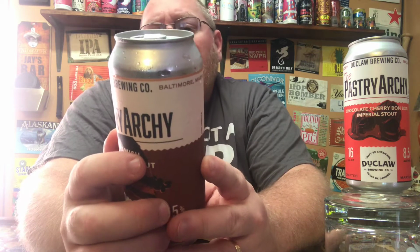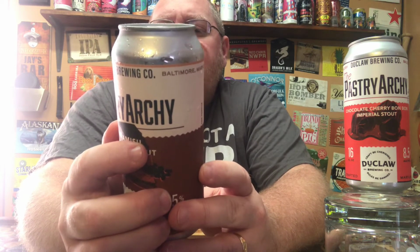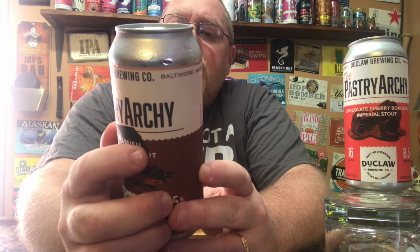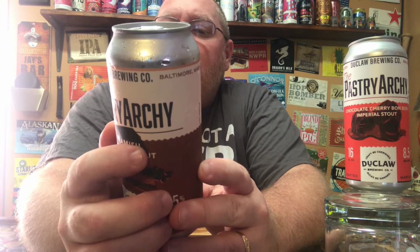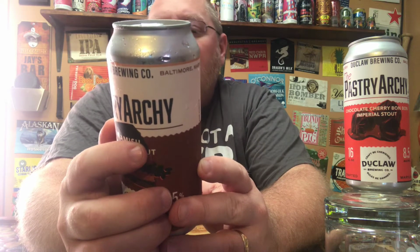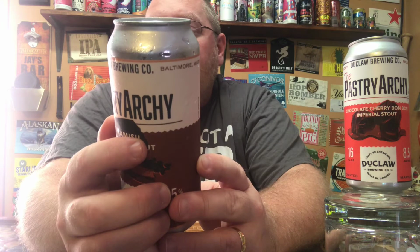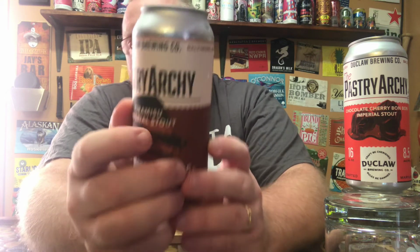And the back of the can reads, PastryArchy, room for dessert. Always take delight in this full-bodied tiramisu Russian Imperial Stout. That's like a fork full of your favorite creamy Italian treat. Bright, airy vanilla notes meet bold cocoa and coffee in such a way that you may not want to share. You might even lick the can.